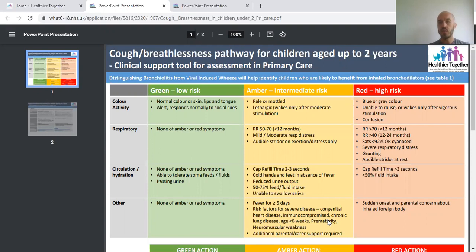SATs have recently become quite controversial, and you may have come across some people talking about the new NICE guidelines, which have moved some of the criteria from 92 to 90. With the crossover between bronchiolitis and viral wheeze, and with the best available evidence that we have, it seems to us that the most appropriate referral point would be SATs less than 92%, or of course visible cyanosis, regardless of age or presentation.